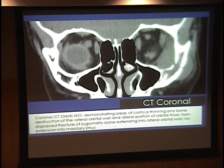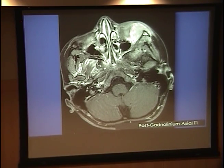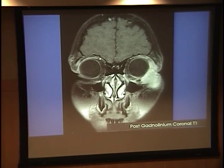This is, again, a CT without contrast, coronal view. You can actually see here a cortical interruption, a non-displaced fracture of the zygomatic bone, and the tumor or the mass is seen at this aspect as well without extension into the maxillary sinus. This is a post-gadolinium axial T1 weighted MRI, and we can see this homogeneously enhancing lesion that is also coursing around extraorbitally here. And again, just another view of the coronal shot. You can see this homogeneously enhancing mass lesion.